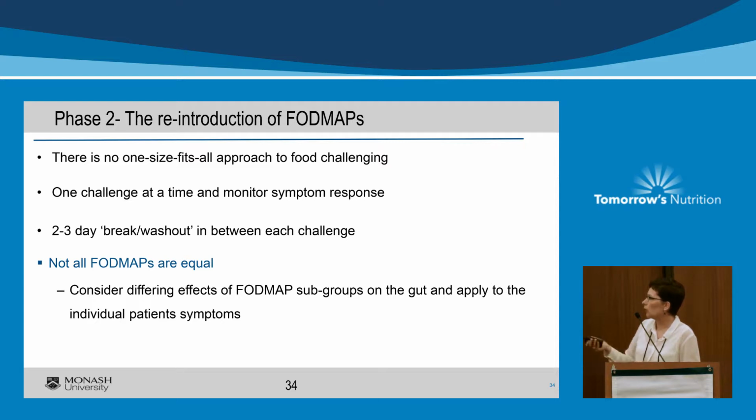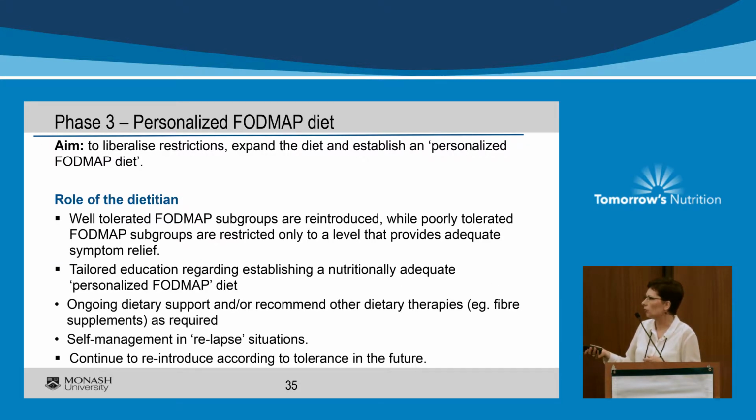So the final phase is this personalised phase, where the role is to reinterpret all of that challenging. You've reintroduced as much of the FODMAPs back into the diet that they can tolerate, and really you're personalising it to them. We basically want to tailor the diet for that individual. And you're wanting them also to have the courage to keep trialling and testing their own tolerance. They really need to have as much of the FODMAPs back in their diets as they could possibly tolerate, and keep on challenging themselves. So you're giving them the skills that they can go away and manage it.